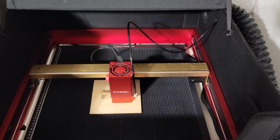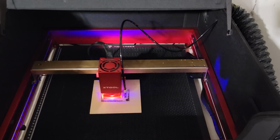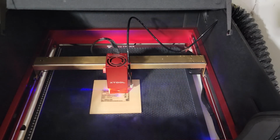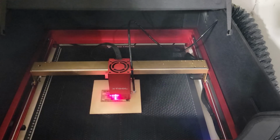Now, I plan on using this laser for future videos to engrave actual silver pours, but I have to wait for my infrared laser to arrive to be able to do that. But this is pretty cool, and normally I do close the lid so that the smoke gets filtered outside, but I wanted to record the cut.